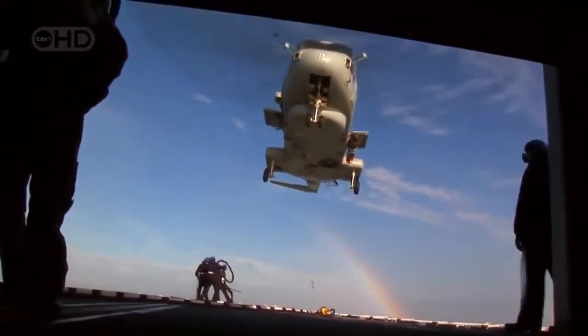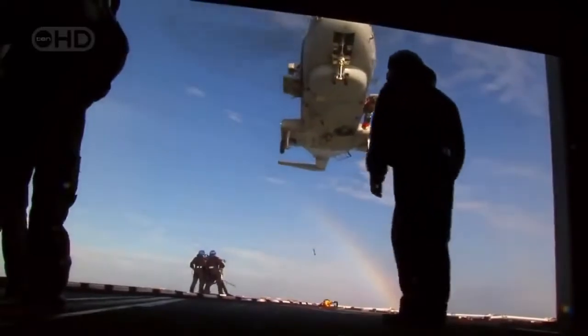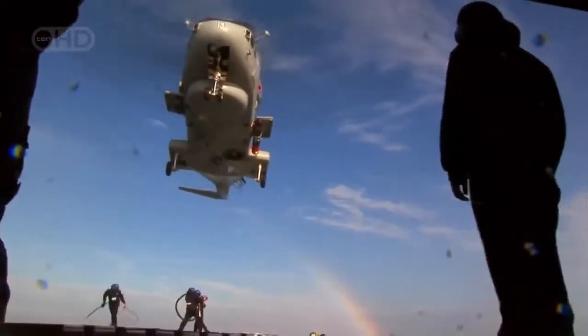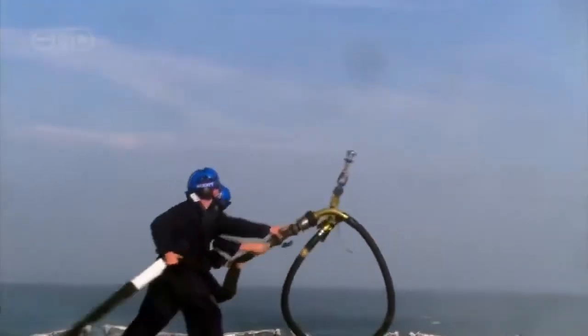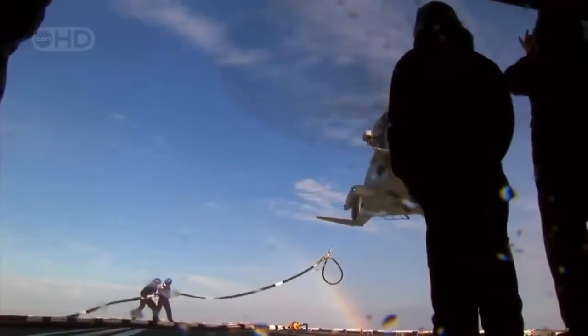Its key role is force protection, to remain airborne 24 hours a day, 7 days a week, 365 days a year, searching out the surface threat from ships and the subsurface threat from submarines. During this refueling, the EH-101 maintains a precisely controlled hover. Its powerful gas turbine engines drive 5 of the most advanced rotor blades ever created, keeping it rock steady in the air. But guiding it closer and closer to the ship and the waiting fuel line is the 3rd component in the rule of 3 that governs all helicopter flight. Its whirling tail rotor.